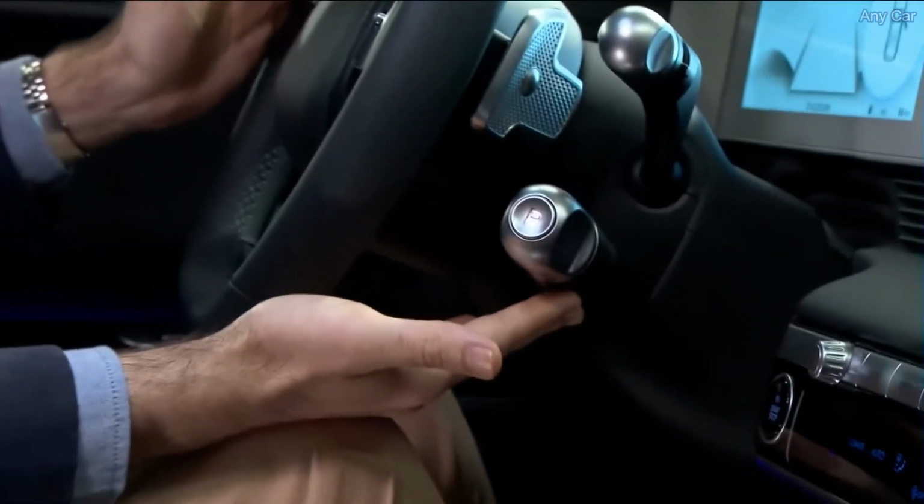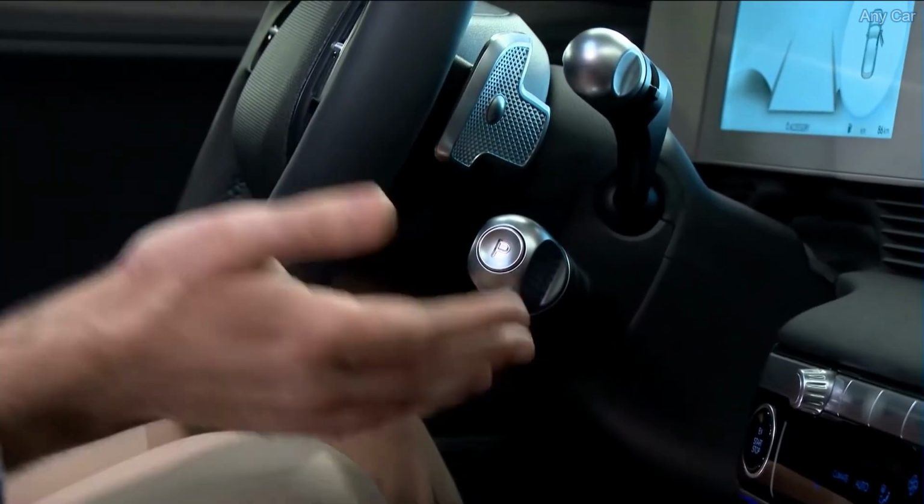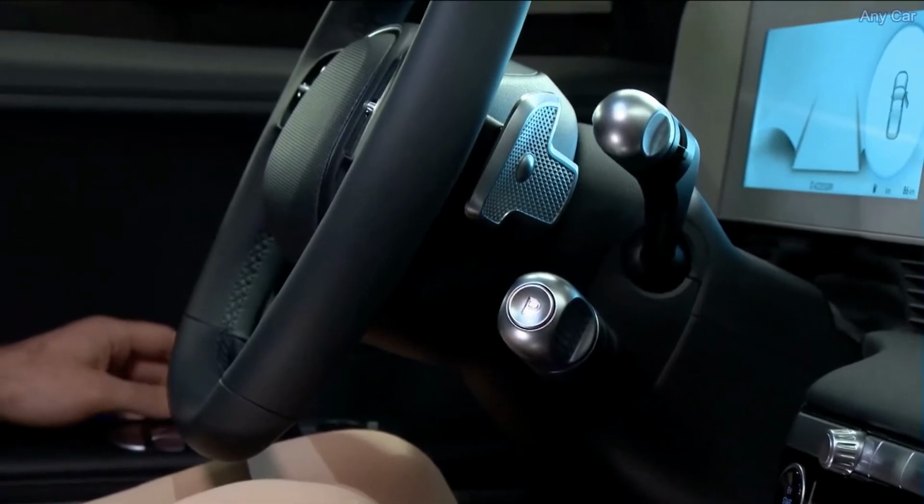What that does is allow you to take your foot off the accelerator and the car comes to a complete halt. It is perfect for city driving. There's a new shift-by-wire gear lever here. It's drive, neutral, park and reverse functions. It's safe and intuitive to use, and it also looks absolutely fantastic as well, doesn't it?